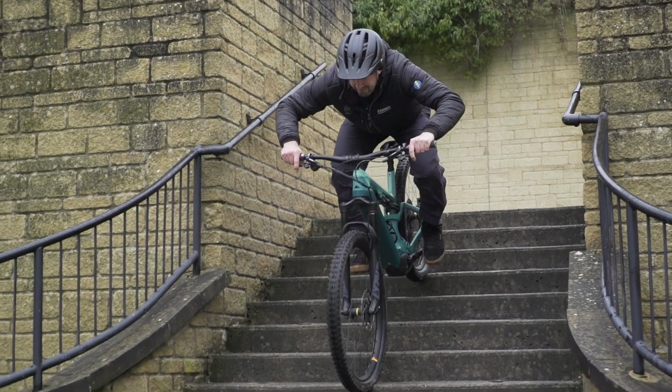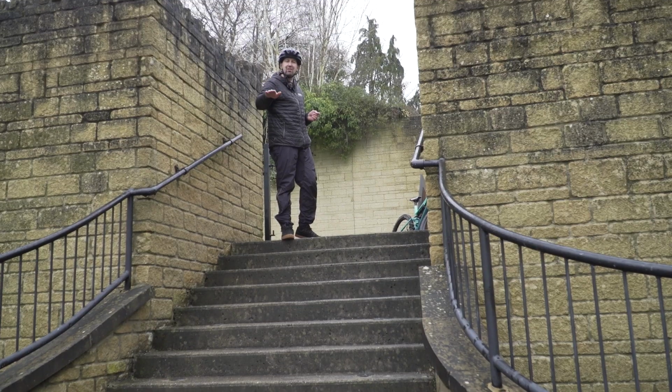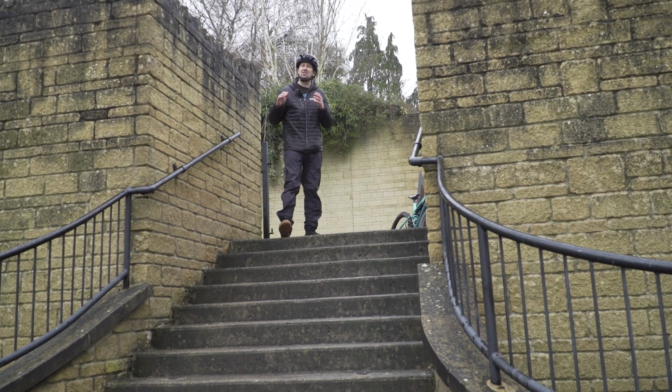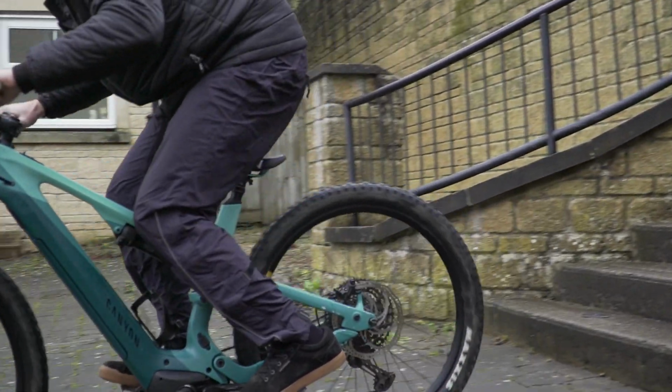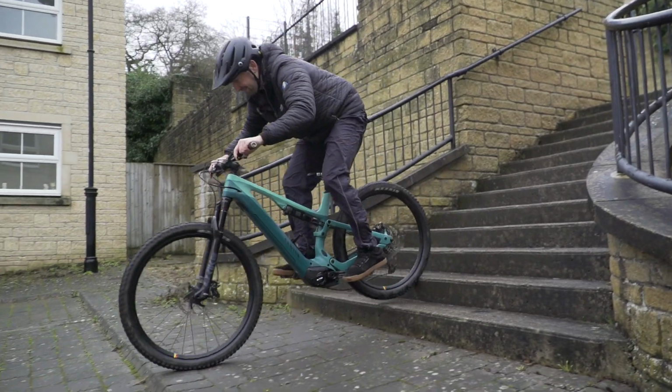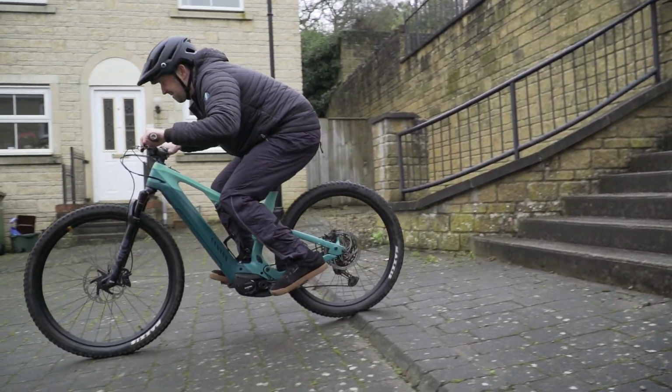And then lastly, think about the transition from the steps to the flat. Now, that can be quite harsh, so just make sure you've got your weight in the right position as you enter the bottom of the stairs. You want to be behind, mid to behind the bike, ready for that impact.